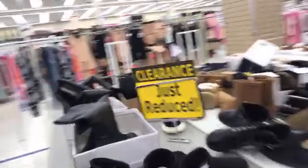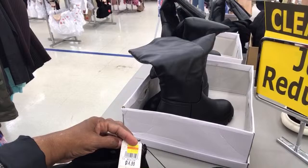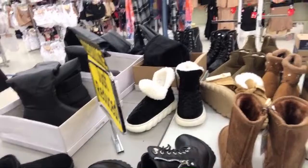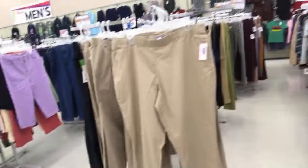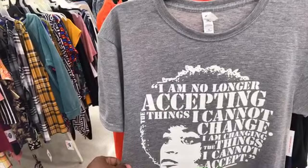Okay, so they even have shoes. Who knew? These have been trending for the Uggs. However, these are mud boots, and they're $10. Wow, I wonder if they have my size. I don't think so, because it looks like there's only 2 left. But those are really cute. Really cute. You think, wow, pants. Oh, this is cute. I am no longer accepting things I cannot change. I am changing the things I cannot accept.